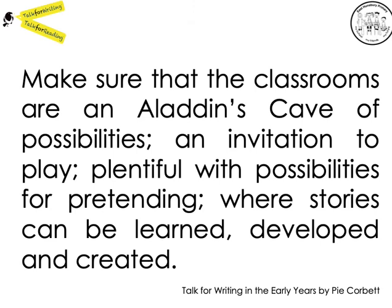And as it says in the Talk for Writing in the Early Years book by Pie Corbett, we need to make sure that our classrooms are an Aladdin's cave of possibilities, an invitation to play, plentiful with possibilities for pretending, where stories can be learned, developed and created.